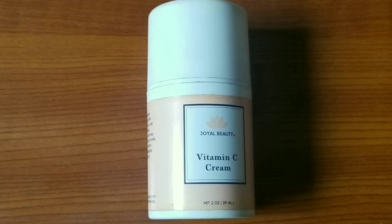And it's also going to improve the appearance of fine lines and wrinkles. Because of that collagen that your skin is going to produce, it's going to improve the appearance of fine lines. That is, it's going to prevent your skin from premature aging and wrinkles. So if you want to have smooth, bright, younger looking skin, then this is the product you need. You need this Vitamin C cream.